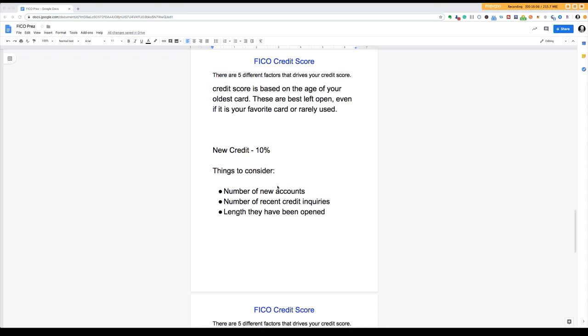Now, there is something called a soft inquiry or a soft pull. This might be something that is only visible to you, the customer, or they may have just gotten a copy of your credit score. If it's just a copy of your credit score, this is considered a soft pull. It's not the actual report. It is just a snapshot of your credit score.